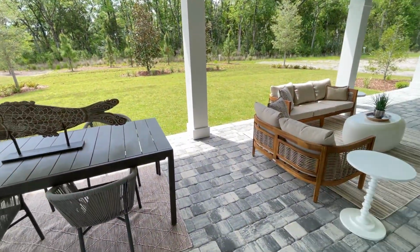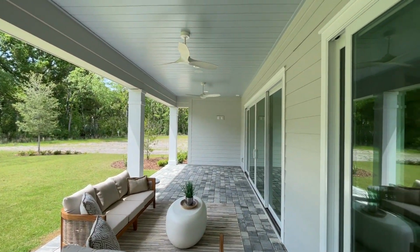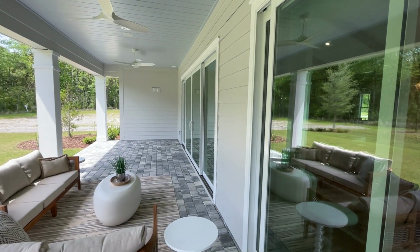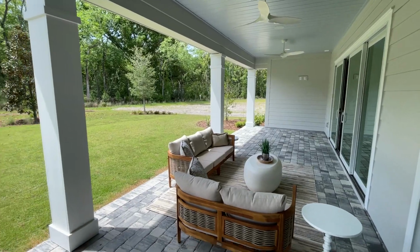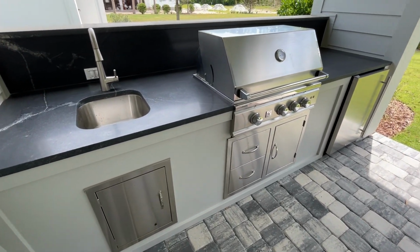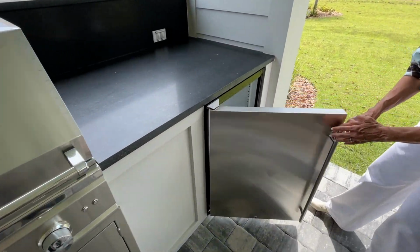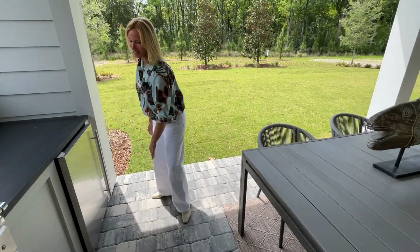So we have 2 sets of sliding glass doors, which, by the way, are 8 feet high, and this one's 2-panel, the other is 4-panel, but a lot of outdoor living here. You can put a table down there, seating, and then of course we have a summer kitchen right here for all your grilling needs, and there's a beverage refrigerator here. Not beverage, it can be whatever you want it to be. It's not plugged in yet, but this is just a fridge.